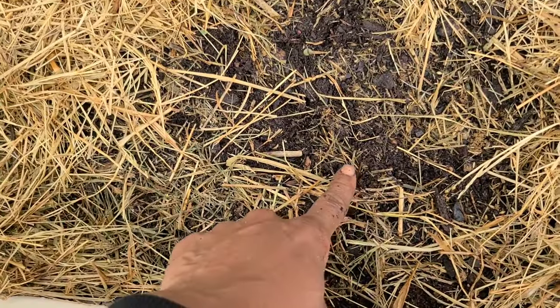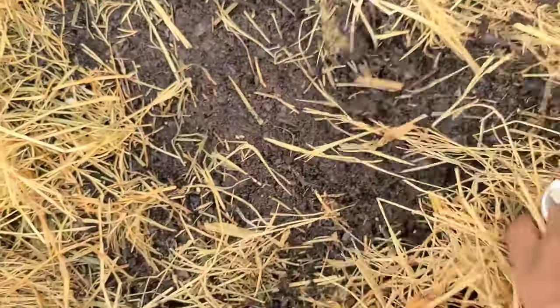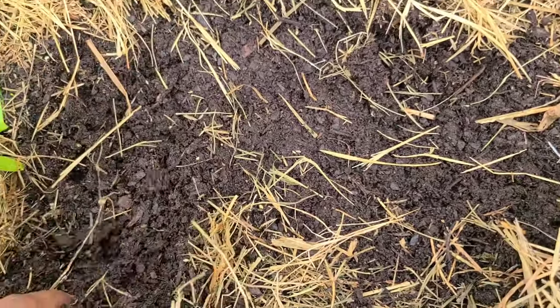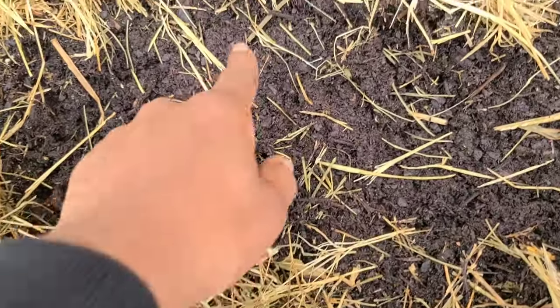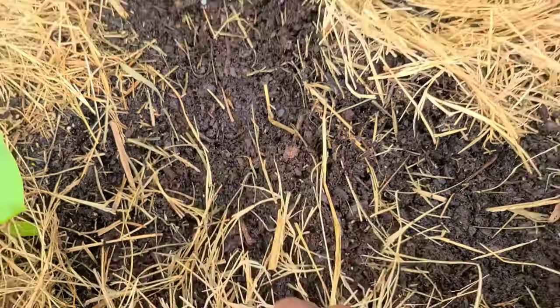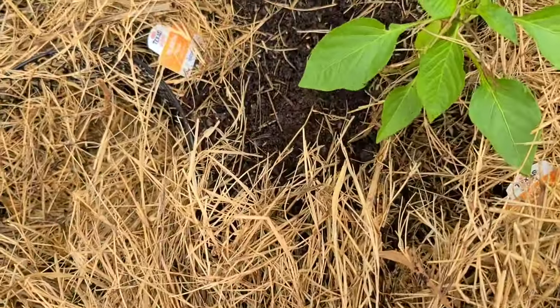Is this ants? Oh, it's thick. It looks like it's ants in here. Where did they go? Yeah, that's right here. I wonder what that is. Oh, well, we got cayenne pepper. We're going to put some cayenne pepper in here, which you're not going to do.